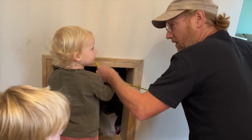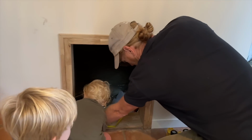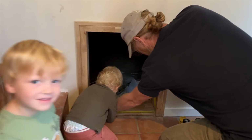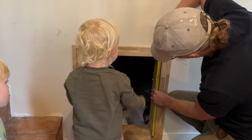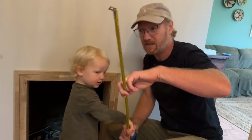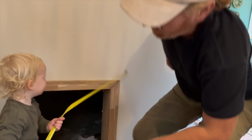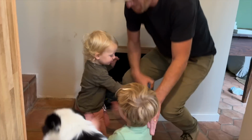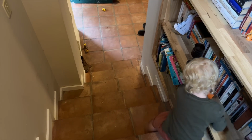Let me measure now, Sawyer. Please. There we go. 48 and a half times 60.5. Okay, 48 and a half times 60.5. Can I remember that in amidst all the chaos? Okay, 48 and a half times 60.5. All right, let's go cut wood. That's it. Cut one. I will go on the table in my walk. With this.